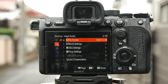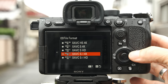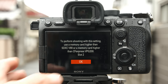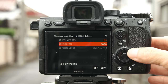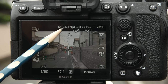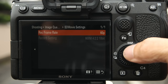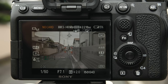There are 5 recording file formats to choose from. 3 are new. The XAVC HS is a long-GOP H.265 format, but for the highest possible picture quality, use the new H.264 XAVC SI 4K file format, which can be used for recording all the way up to 120 frames per second. The maximum bitrate when filming in XAVC SI at 4K 24, 10-bit 4:2:2 all-intra is 240 megabit per second, and in 60p, 600 megabit per second.